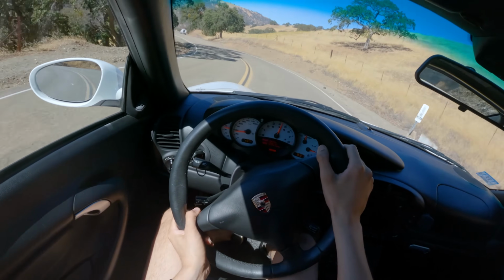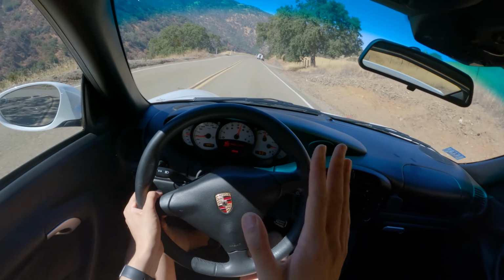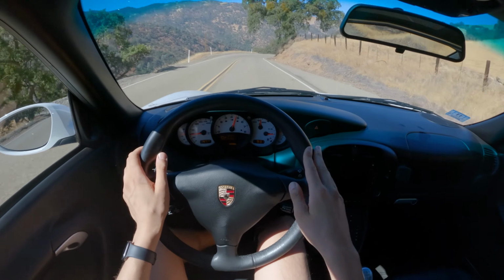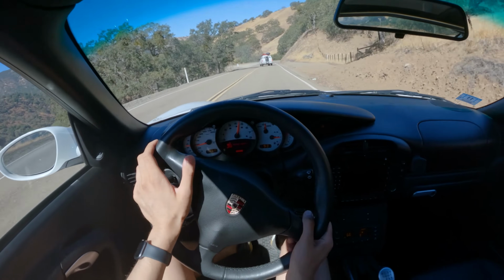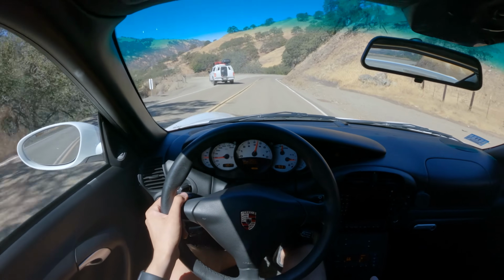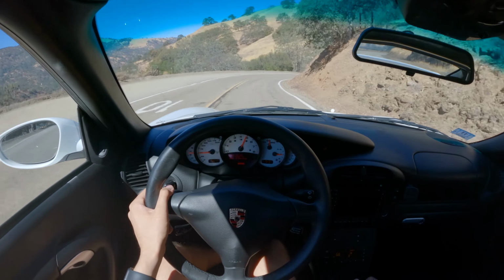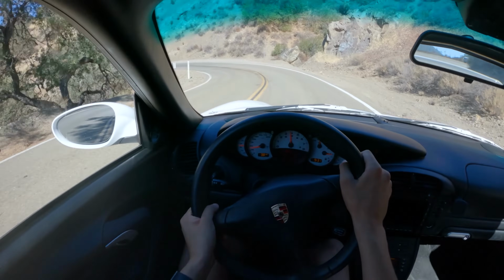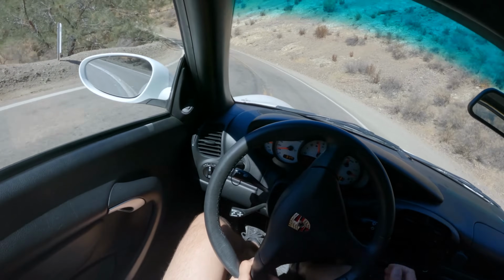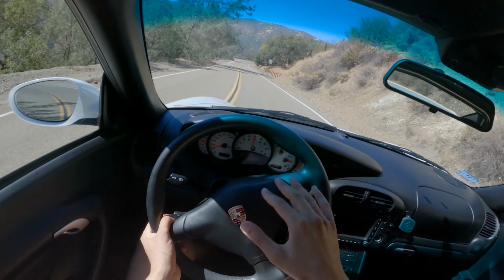Going back to the pedal box, even heel toeing, it's like the brake pedal and the gas are almost too close, or maybe I just have fat feet. But I don't have this issue with other cars. And I can heel toe fine, but sometimes I feel myself pressing both the gas and the brake with the ball of my foot.